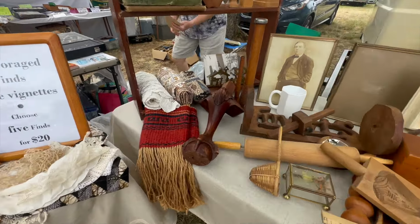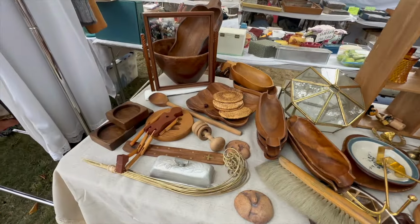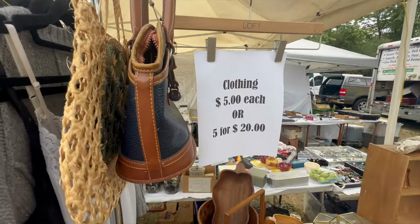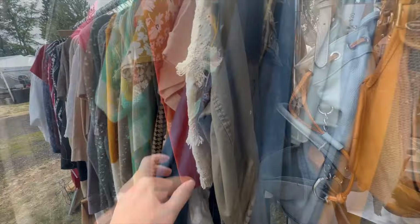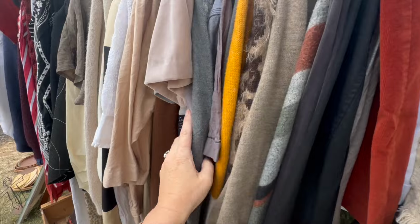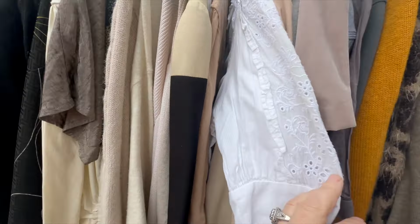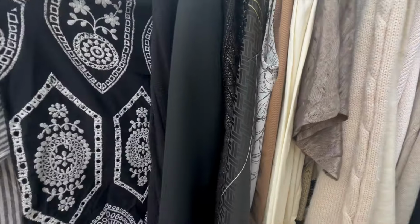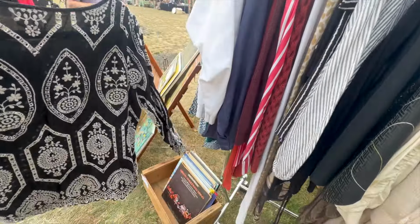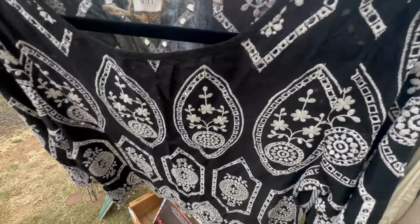The Forged Finds had such a good idea. You get to choose 5 finds for $20 of their little petite vignettes. The clothing was priced at only $5 each garment. I really liked this black and white embroidered shirt, but unfortunately it was a size small, so I knew it would not fit me.